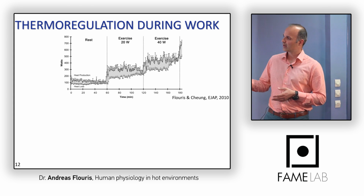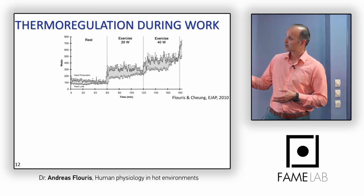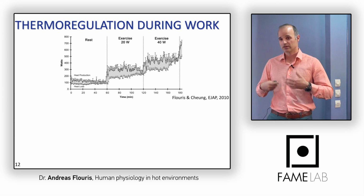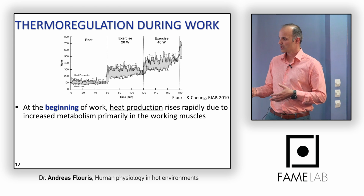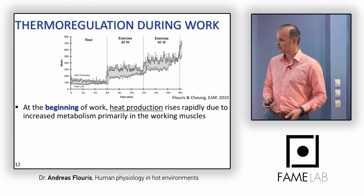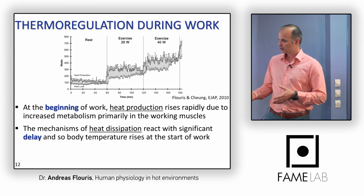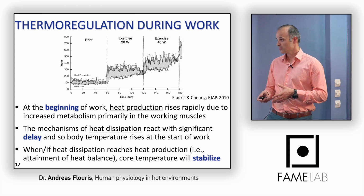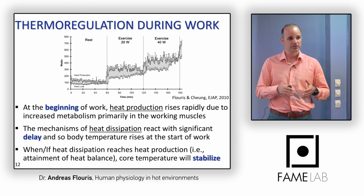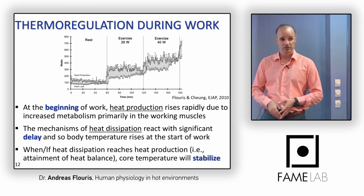Then at the end of the first hour, we asked them to double the exercise intensity. Again, there was a jump in metabolic heat production, but there was a delay in evaporative heat loss, and therefore they started conserving even more heat. So at the beginning of work, heat production rises rapidly due to metabolic heat production and muscle activity. The mechanisms of heat dissipation react with a significant delay, and as a result, temperature rises at the start of work. If heat dissipation matches heat production, like towards the end of each exercise bout, there's no heat storage, and core temperature will stabilize.